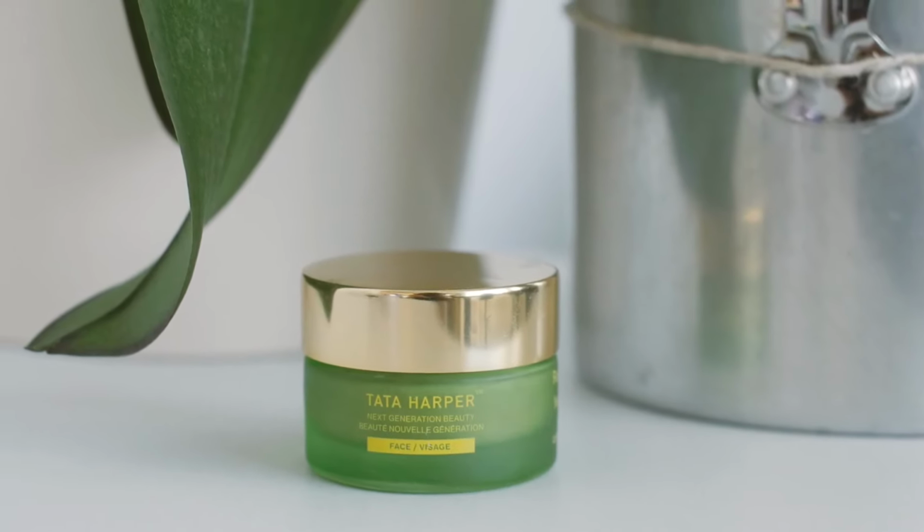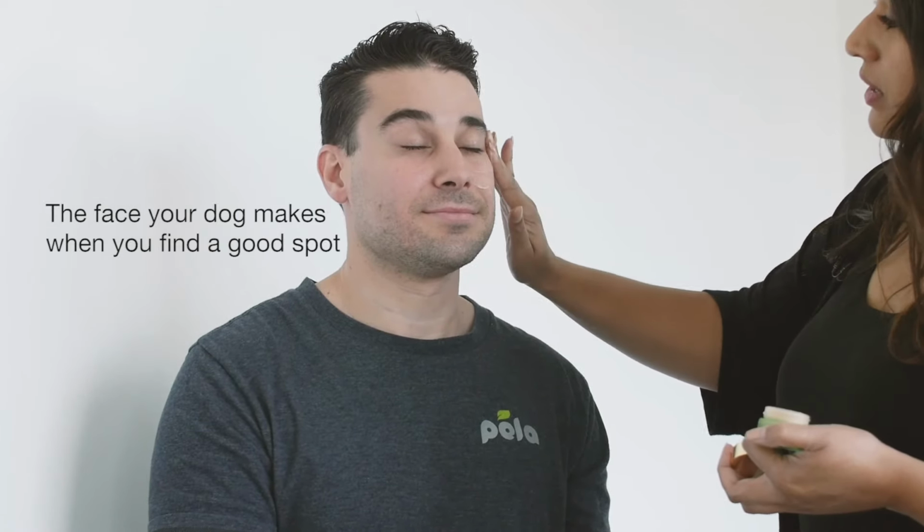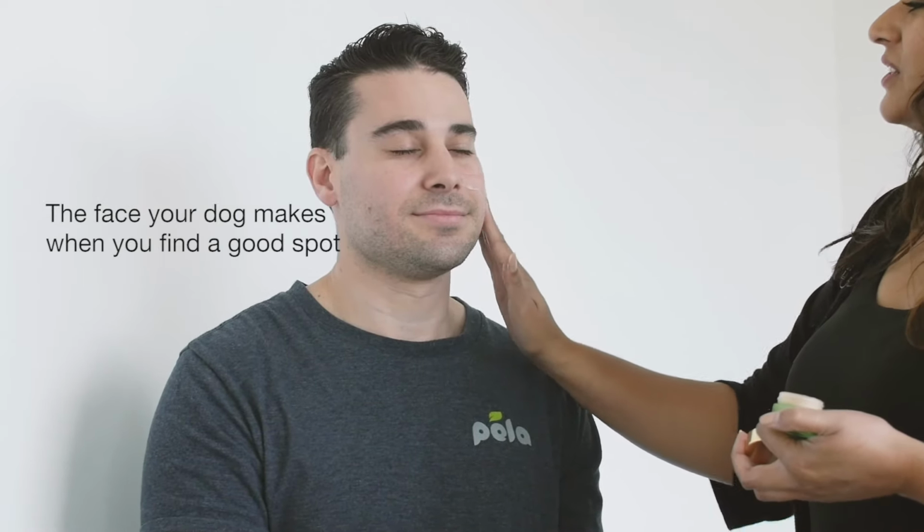Okay, so first we're gonna start with a cleanser. And the one I managed to find has got a metal lid. It's by Tata Harper. So this one does foam a little bit, but not too much. And it'll give him some nice exfoliation.